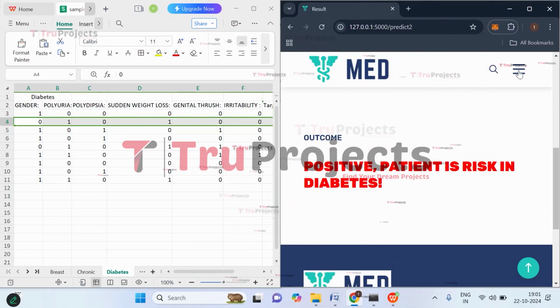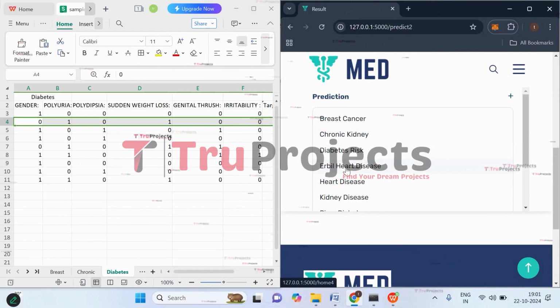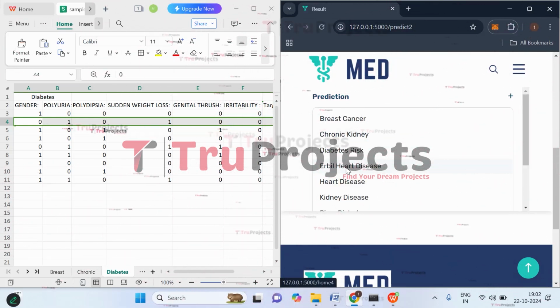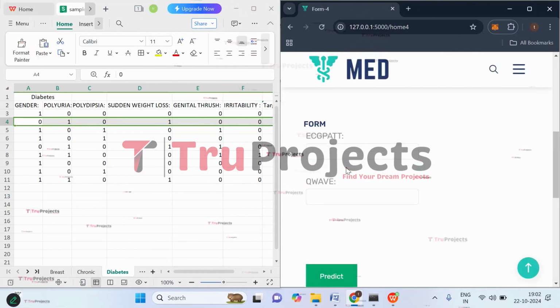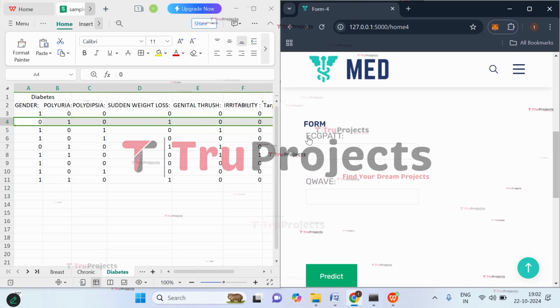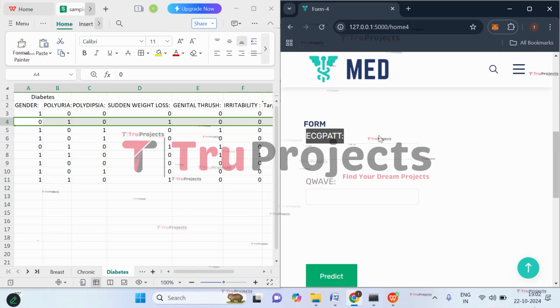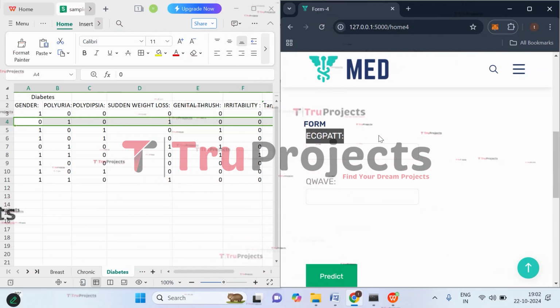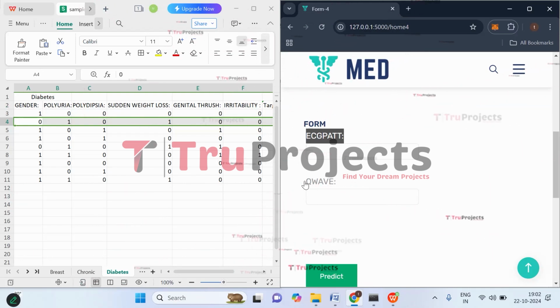Now let's do the prediction for the heart disease dataset. So click on the heart disease link. And here you can see the parameters, right? We are supposed to enter these parameters. So the first parameter we have is ECG pattern. This represents a pattern of the electrocardiogram readings which reflect the electrical activity of the heart. Analyzing these patterns helps in identifying various heart conditions and also irregularities.